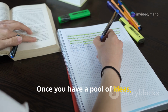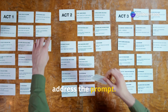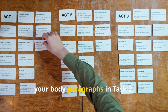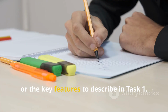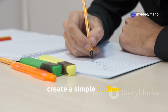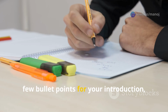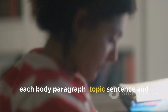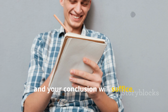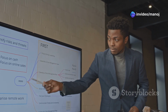Once you have a pool of ideas, begin to filter and select the strongest, most relevant points that directly address the prompt. Aim for 2 or 3 main ideas for your body paragraphs in Task 2, or the key features to describe in Task 1. Then create a simple outline. This doesn't need to be elaborate. A few bullet points for your introduction, each body paragraph, topic sentence, and supporting details/examples, and your conclusion will suffice. This structure will be your guide.